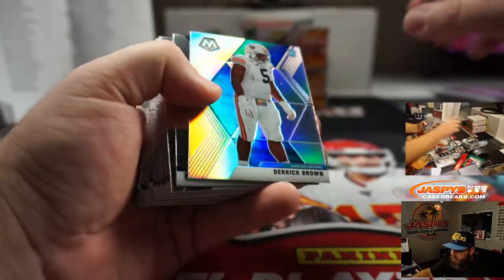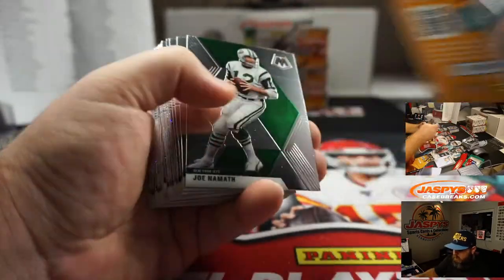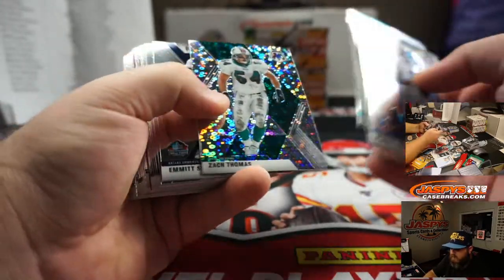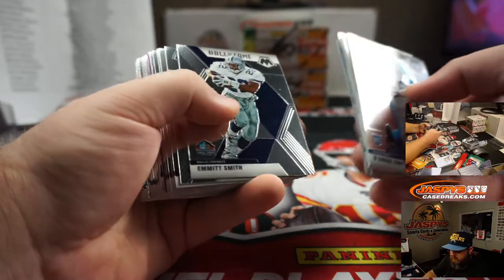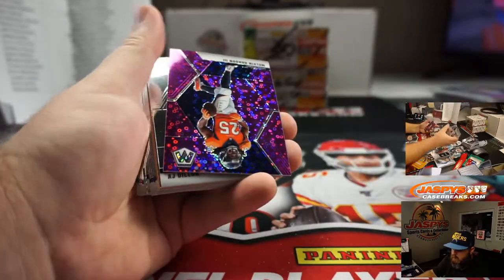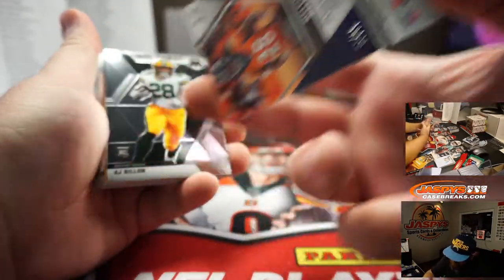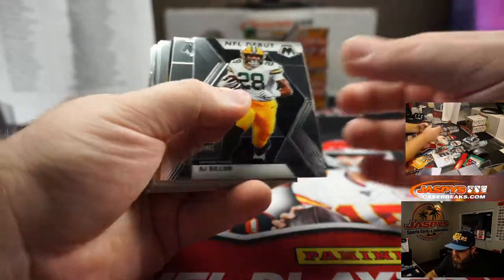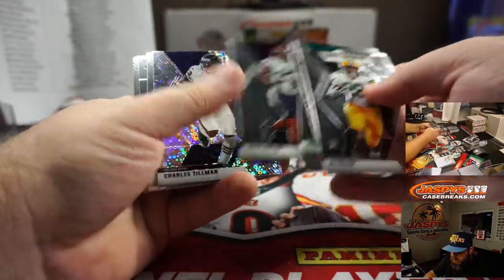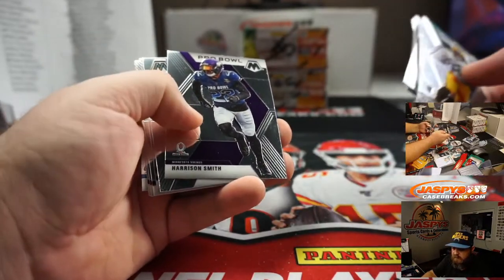Derek Brown, rookie silver for the Panthers, Scott Corwin. Zach Thomas, No-Huddle for the Dolphins, and Christopher Gerard. Melvin Gordon, purple, No-Huddle to 50 for the Denver Broncos, Eric Ainge. Charles Tillman, No-Huddle for the Bears, and John Samuelson.